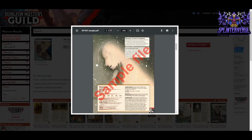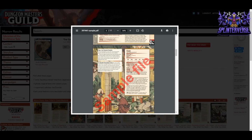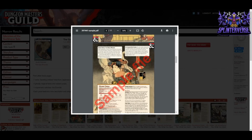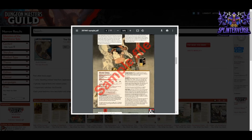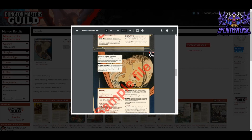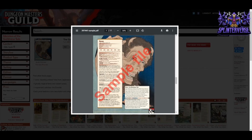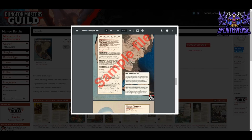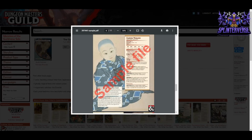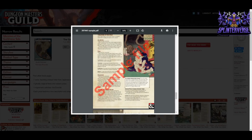This is Buro with some, as it said, unique artwork. I like that. And this is a CR 1/8, and then you've got Gaki CR 1/8 as well. Ona CR 3, and Itsuki CR 5. Onryo CR 10, and then the Reiki is CR 12. And Zaziki Warashi is 1/4. And then you get all your treasures here at the end.